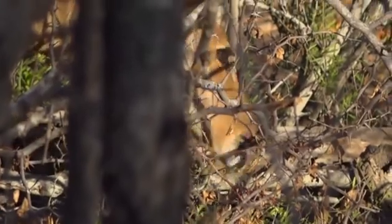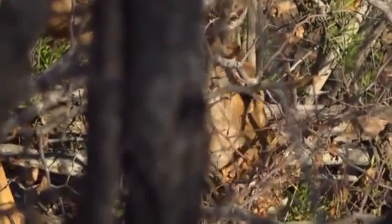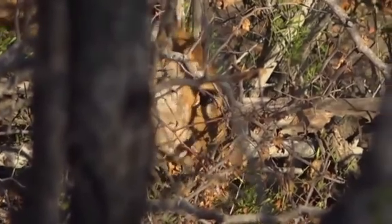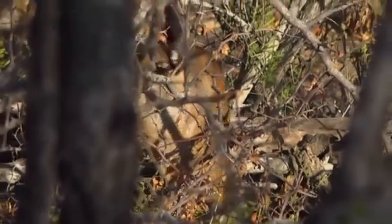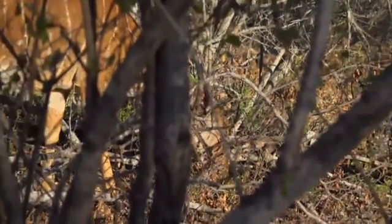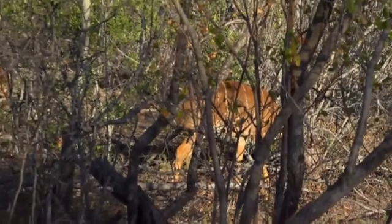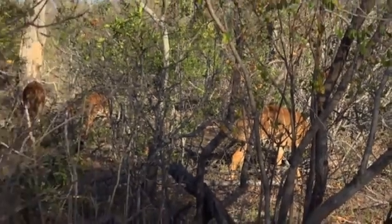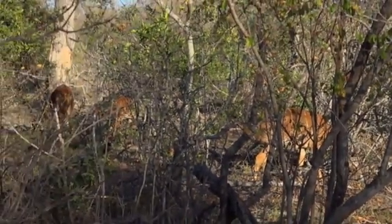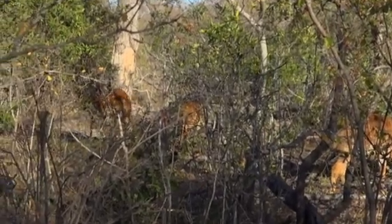A conservation success story, in that these Nyala were introduced into the Sabi Sands, reintroduced into the Sabi Sands, I should say, and have done incredibly well. I can't remember the exact date, but I think it was in the early 90s somewhere. Since then they have proliferated, and they're now one of the most common antelope that we see.